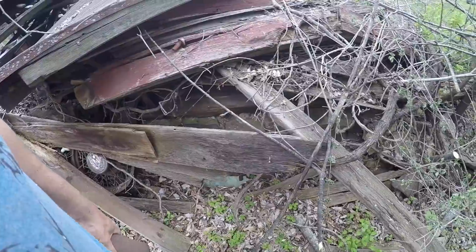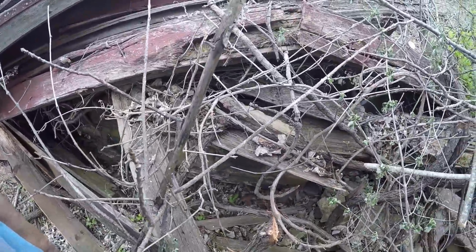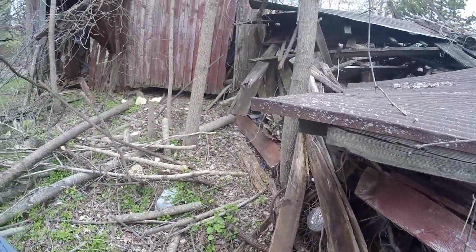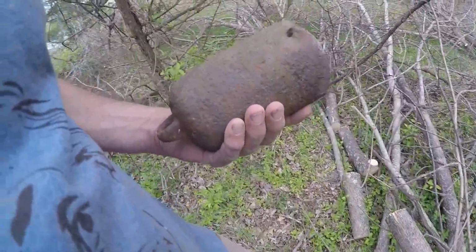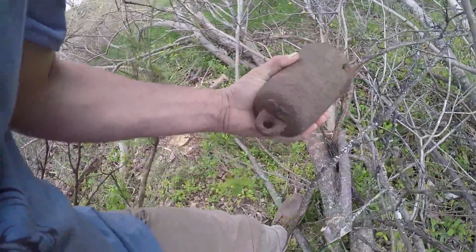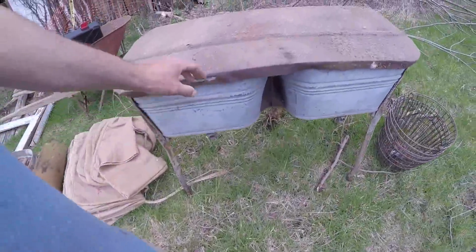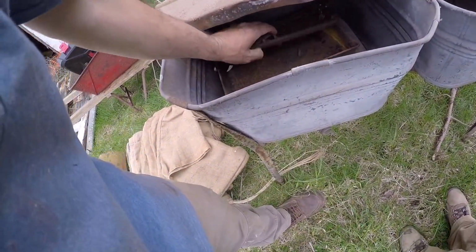I found one cool thing over here. There's got to be a lot of stuff underneath all this. I'm impressed he got the tractor started. All right. That's pretty vintage. I found two little pieces of metal in there.